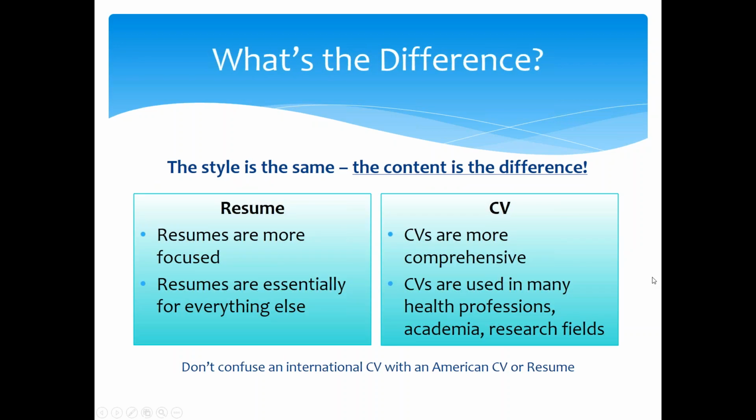All right, so we just reviewed the difference between resume and CV. The style is the same, but the content is different. So CVs are going to be a bit more comprehensive. They're used in many health professions, academia, and research. Those are the primary times that you will see the CV document. Resumes are basically used for everything else. You'll see it more commonly with the standard job or internship search for fields outside of health, academia, and research.